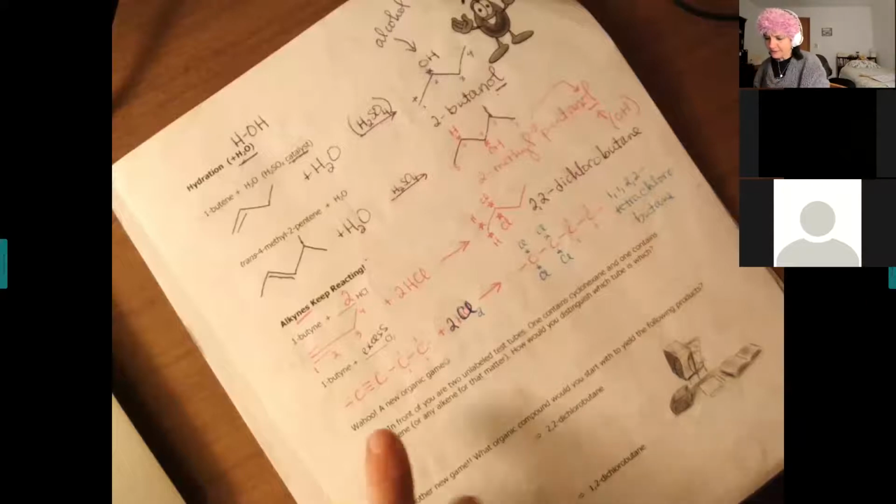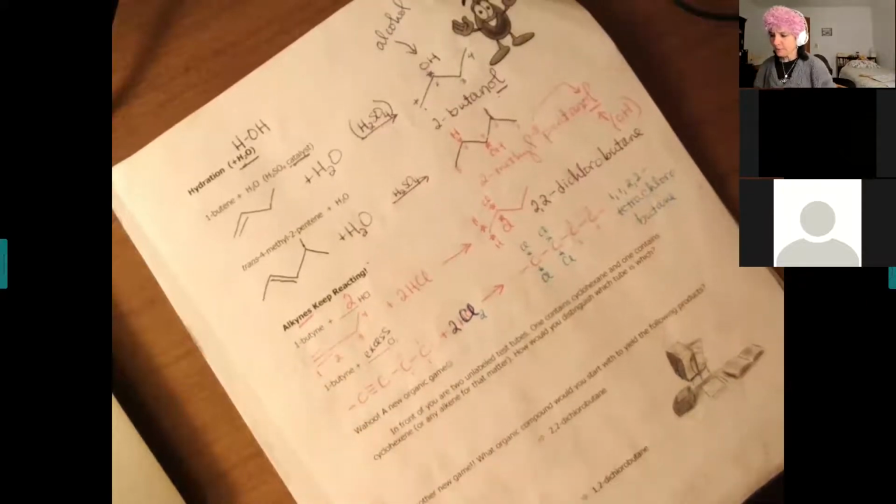I write the words because there are often several students where the words make more sense than the drawings. Some people, the drawings make more sense. Some people, the sticks. Some people, the carbons. So I'm trying to show different ways. Before we play this new game, are there any questions?